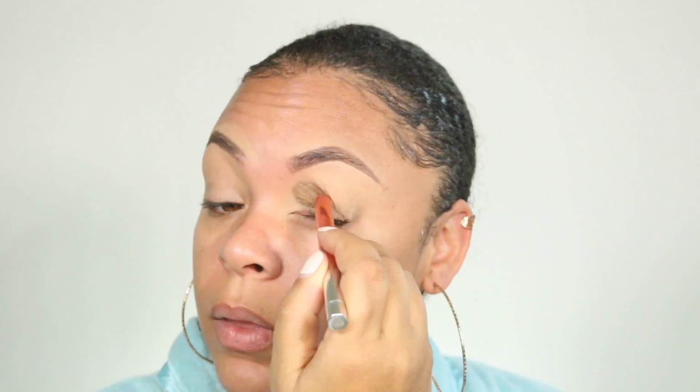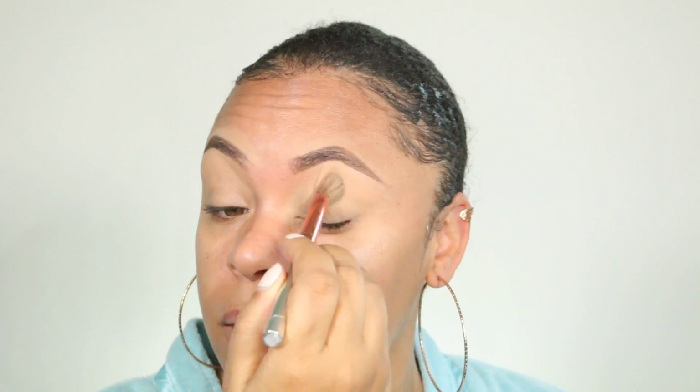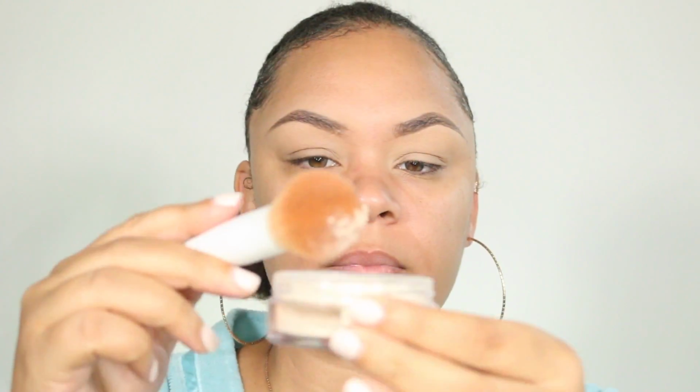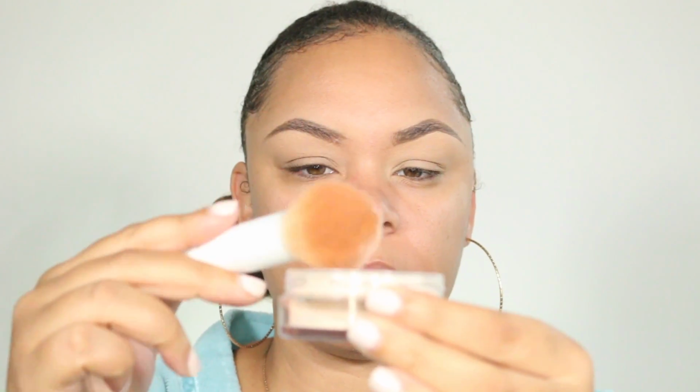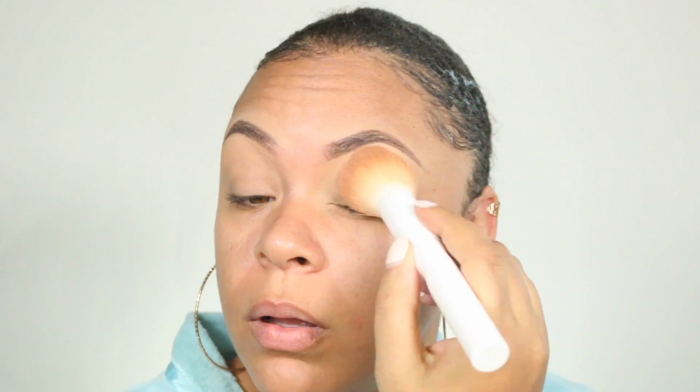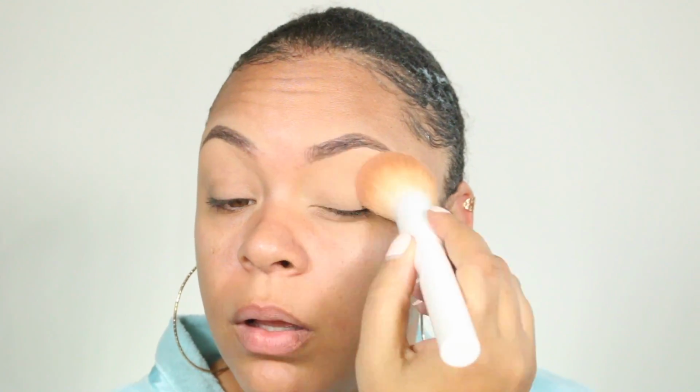And then the next product is another BoxyCharm product. It's by Becca. It's the Hydra Mist and Refresh Powder. And I've never even heard of this before, but it's a loose powder, and when you put it on to set your makeup, it's wet. So it's like a loose powder, but it's a setting mist as well. It's really cool. I was very surprised when I tried, as you can see.